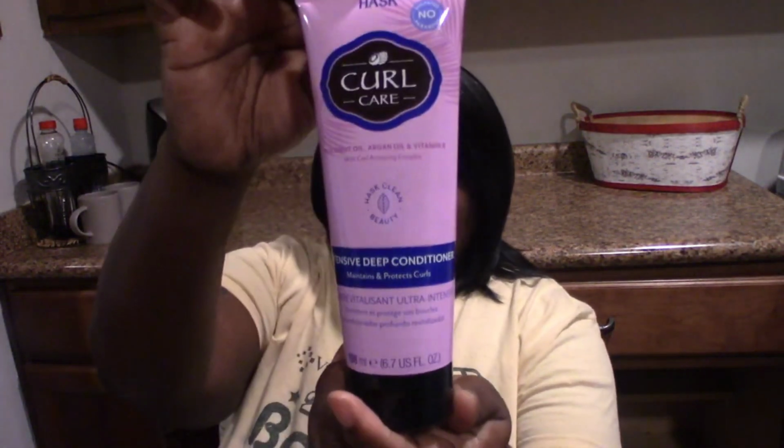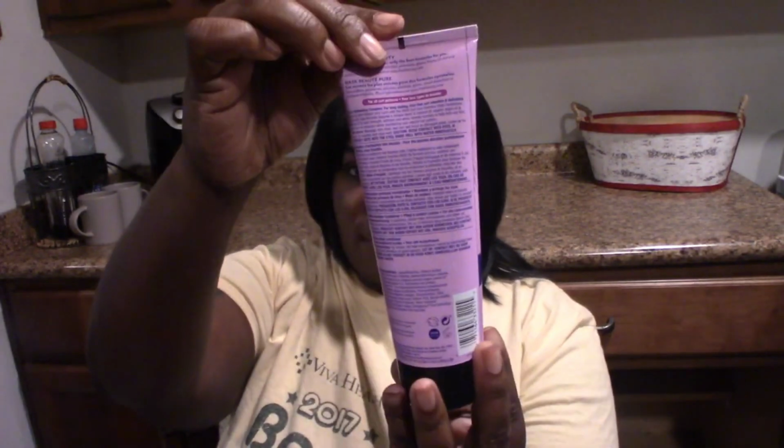Okay, yeah, they definitely have full size products in here. This is from Curl Care. Okay, this is the coconut oil, argan oil, and vitamin E, and this is used for intensive deep conditioning of your hair. Huge bottle.